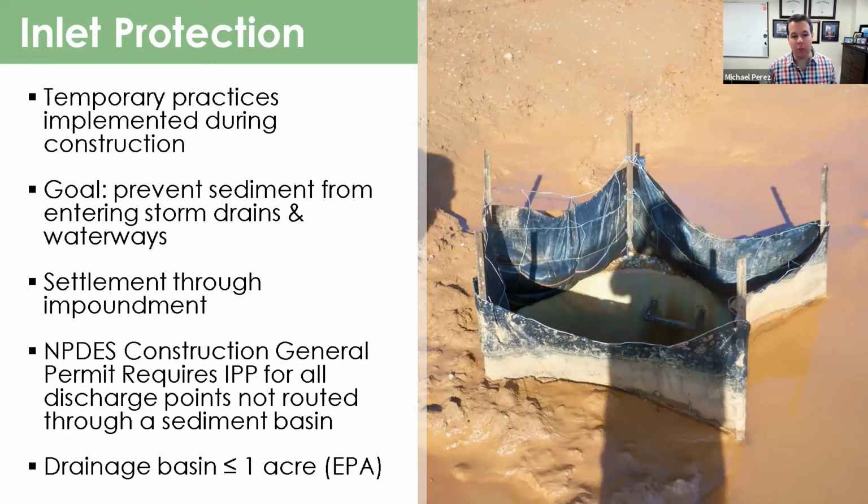And they function by settlement. So you create conditions that are favorable, you impound runoff, and sediment's going to settle out. Again, not a filtration mechanism, it's a mechanism to temporarily impound and capture your large soil particles. And these are required by the construction general permit.